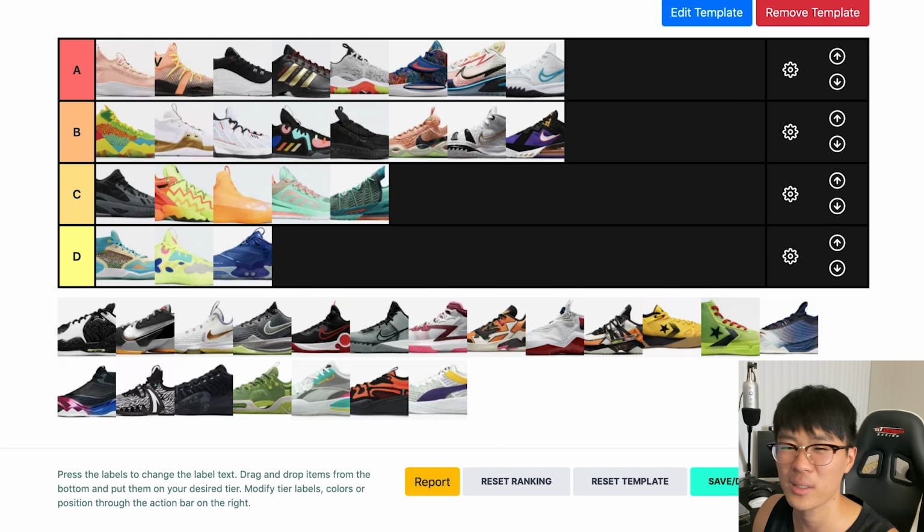You know, maybe I'm being a little too harsh. I don't know. But for 350 bucks, yeah, no, I'm not ever reaching for this shoe. You know what I mean? The PG5, I give it a B. You know, it's a solid shoe.